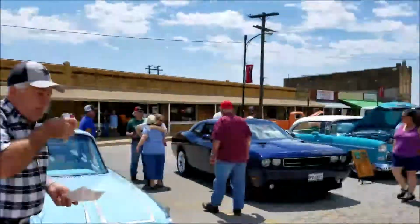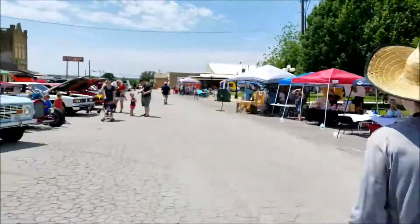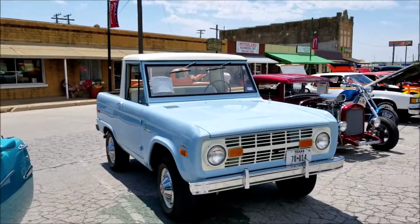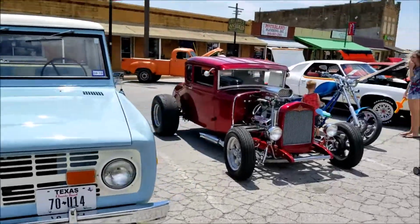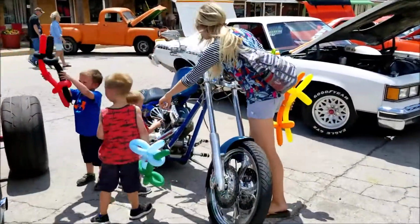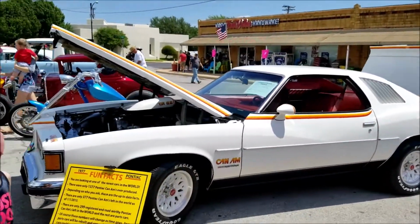Man, I can't believe we just stumbled upon this show. Actually, that's my hurt hand. This is a beautiful color. Will, wouldn't you love to have that little Bronco? Wow, look at that chopper, guys. There are only 1,377 cannons.